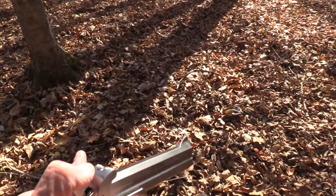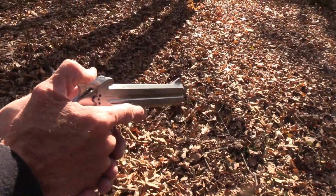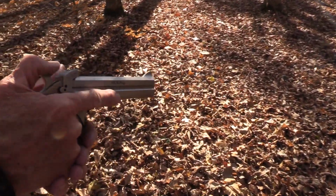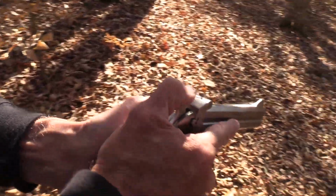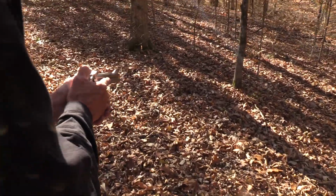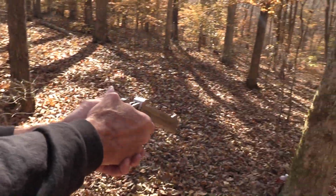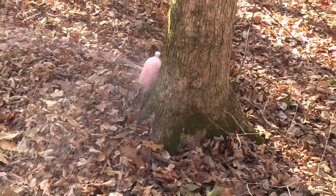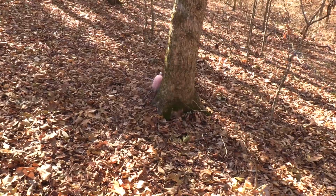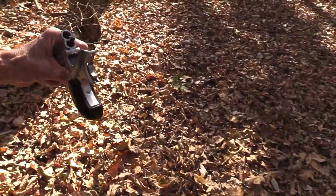I think I smell one somewhere. I think I smell one. Or do I? Maybe I don't. Well, you just never know where they're going to be hiding. There's too many trees. Oh, there's one. Look at him. Boom! That's part of the problem. There's too many trees around here for them to hide behind. I need to take all these trees out of here. I really do.